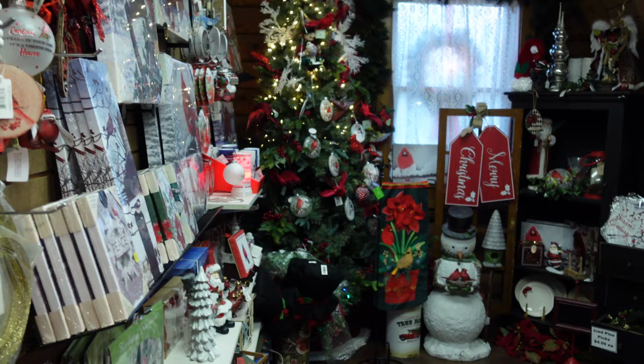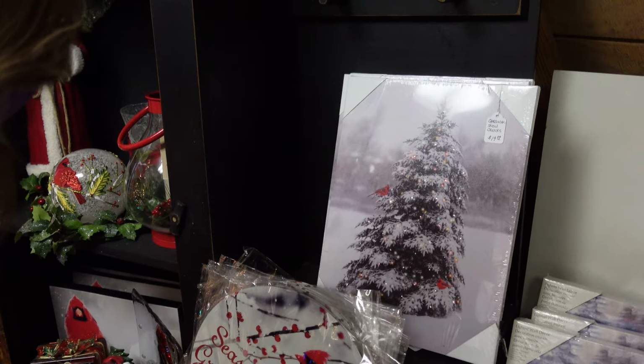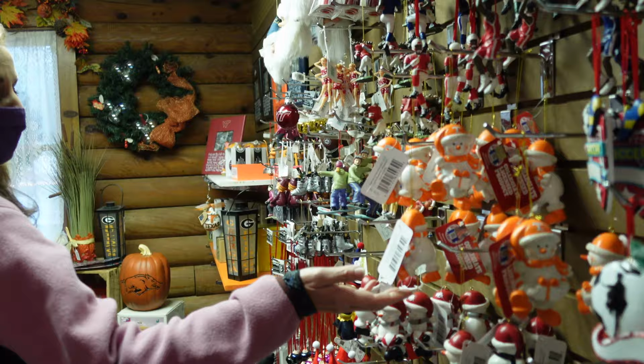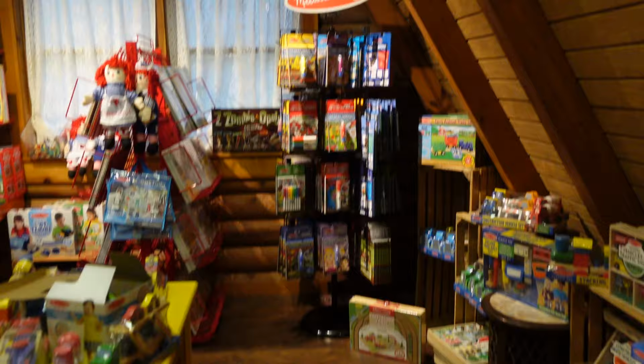What else in this room? All kinds of goodies, huh? Look at how those lights look like they're on and they're turning, from red to green. Here we go, from room to room. Whoa. Tennessee snowman. Yeah, UT Frosty. Get your team here. There's little Smoky. Well, we found the toy section.